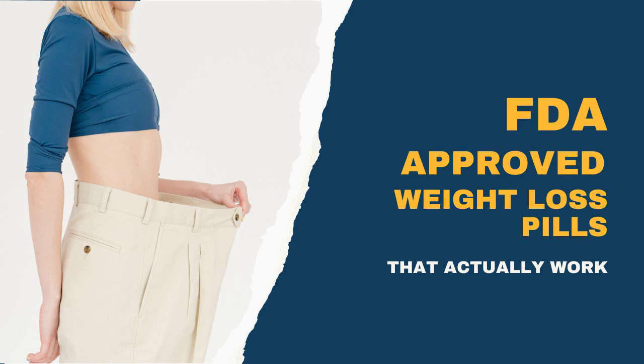Additionally, these medications can cause side effects, and it is important to be aware of them and report any concerning symptoms to a healthcare provider. It is also essential to follow the dosing instructions carefully and not to exceed the recommended dosage. In conclusion, FDA-approved weight loss pills can be a helpful tool in achieving weight loss goals when used in combination with a healthy diet and exercise. However, they should be approached with caution and only used under the guidance of a healthcare provider. As with any medication, it is essential to be aware of the potential side effects and to report any concerning symptoms to a healthcare provider.